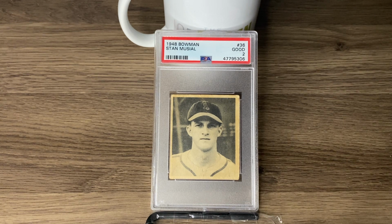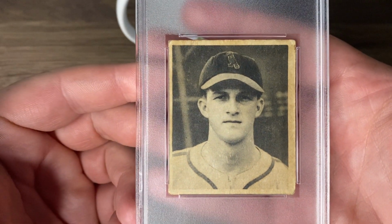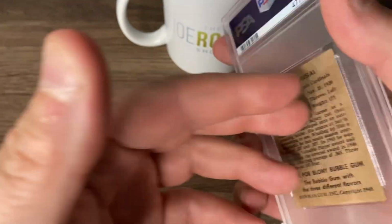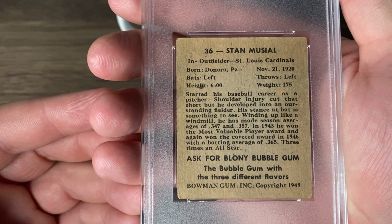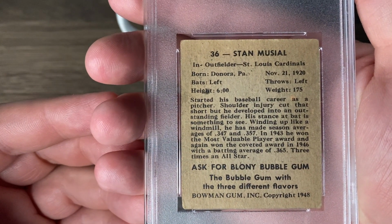The centering is horrible, but when I saw it pop up, and I'd wanted it for a while, the top to bottom centering is perfect. It looks like it's 50-50. Left to right, that's about 85-15. I didn't like it, but I thought, man, it's a 2, and other than that, it's a pretty doggone good looking 2. So let's get it. I pulled the trigger and we got it. So that's a good looking card there from 1948. Pretty doggone cool, man.